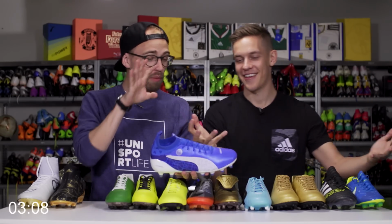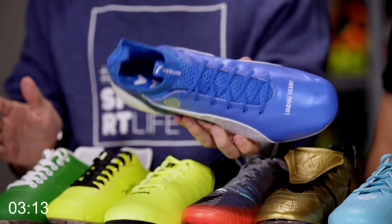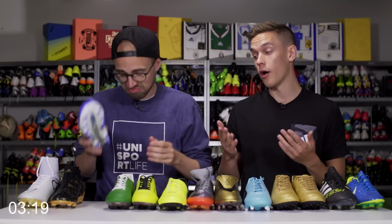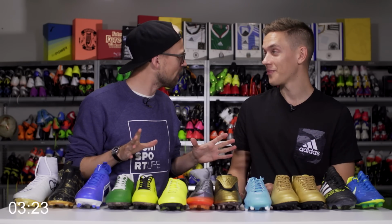Moving on. Blue Evo Touch, not much to say. I didn't think it was the best looking boot, but that's just how it goes. It's nothing shockingly crazy. But again, with the Chelsea kit, it looks clean. Decent.